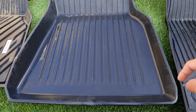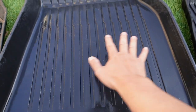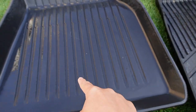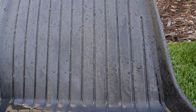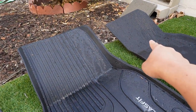And this is the one from Test Plus. Actually it's all clean on this whole bottom area, unlike these two. As you can see, there's no more dirt or mud at all, but still some in this area. I'm not sure if you can see it there, but it's less than this one and that one.